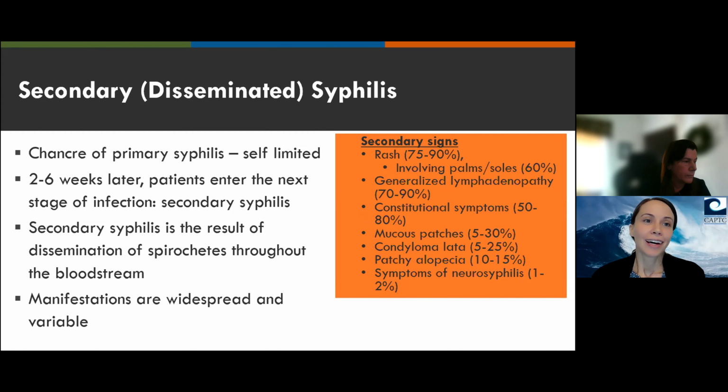So originally the provider was thinking primary syphilis, as were you in the audience actually. And so now he's coming back, he's not really getting better. He has some findings suggestive of secondary syphilis. So the provider's starting to think maybe this is the diagnosis. So let's stop and talk about secondary syphilis for a moment.